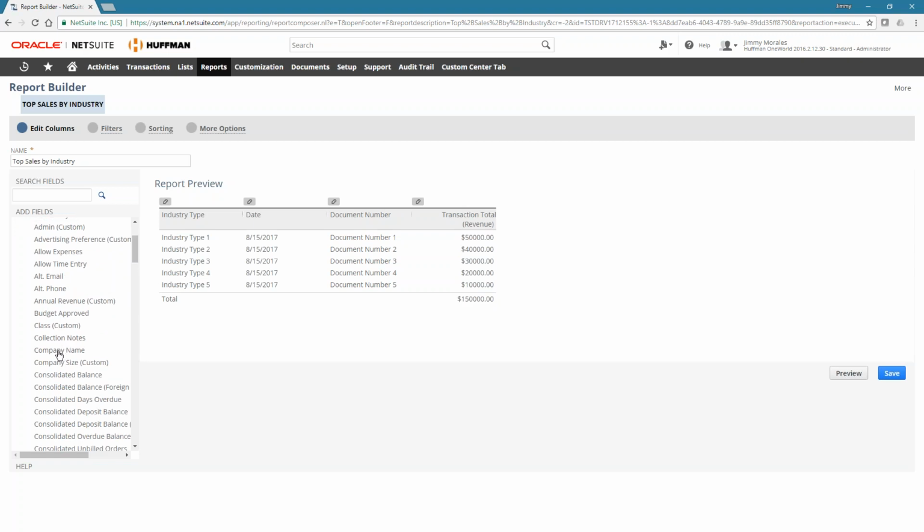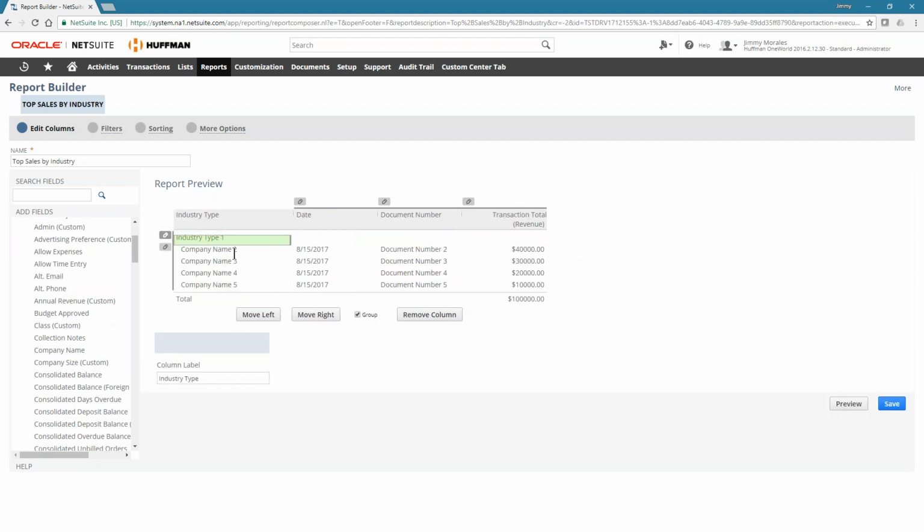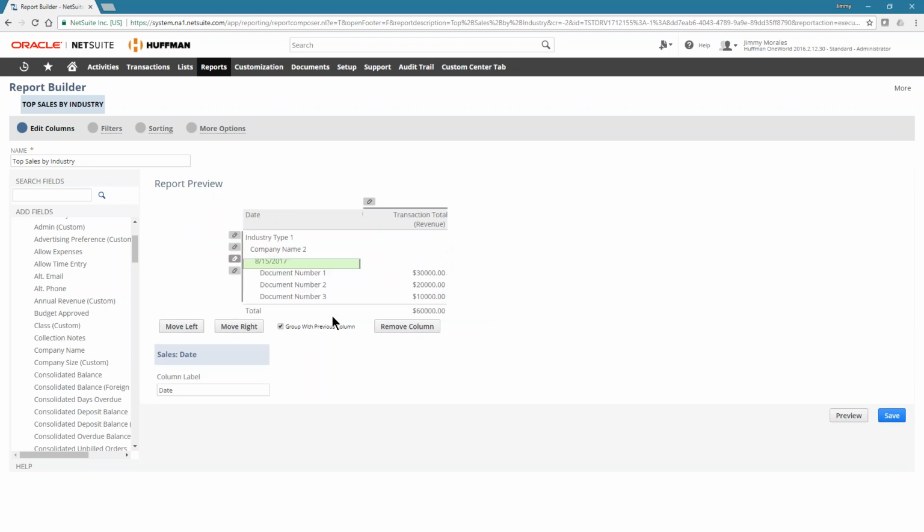So we're going to drag company name over in the add field section to the right of industry type. Now I can select my industry type and hit group, and it will nest my company name underneath the industry type and give me exactly what I'm looking for.